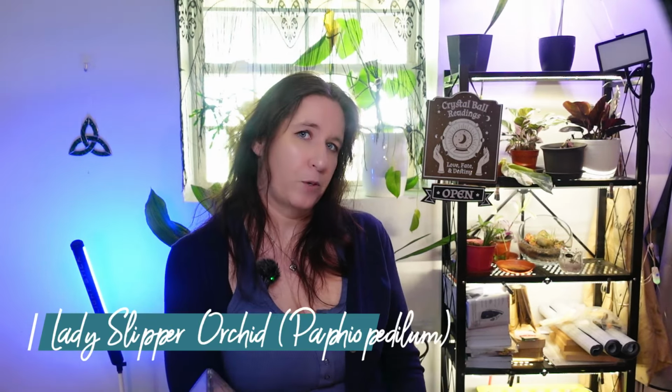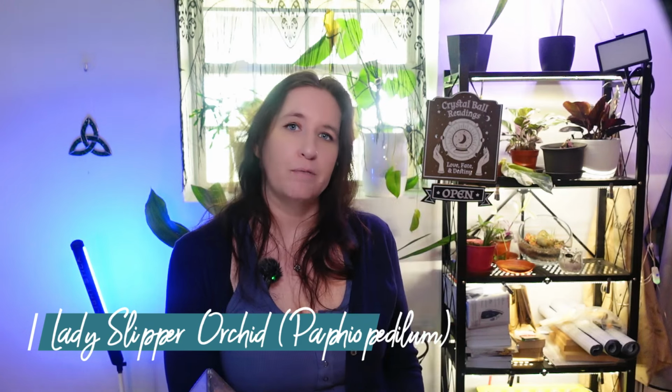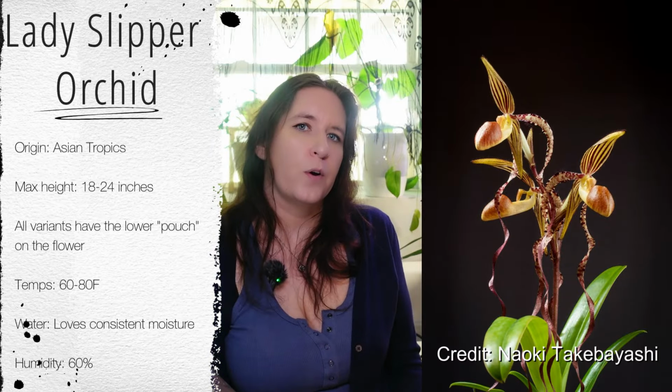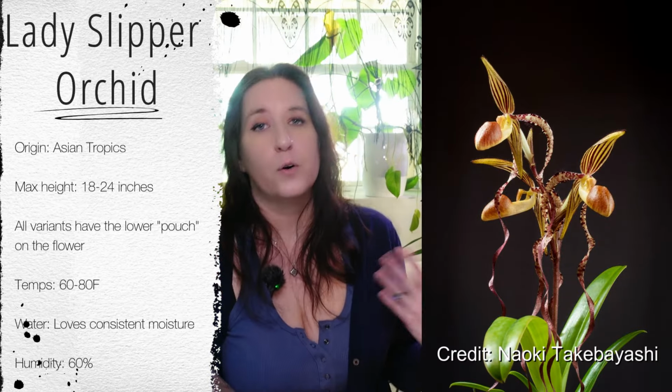Next is the lady slipper orchid. Like, look, I've just been ignorant about orchids apparently. I had no idea that they could handle such great low light conditions. The lady slipper orchid is a pretty cool plant that's originally from the tropical areas of Asia. These orchids can grow on the ground, on other plants, or even on rocks. And some of them do just fine with low light and can handle a bit of shade.